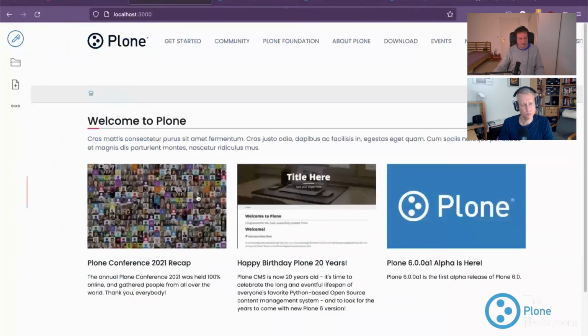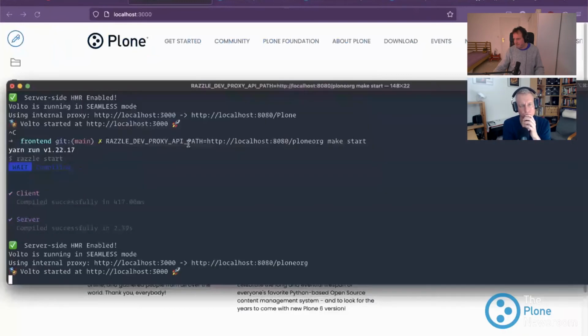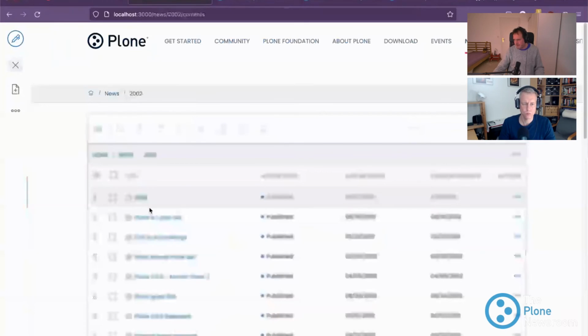It uses the backend. Just to prove that it actually does, I'll show you the Resolve dev proxy API path is my local Plone.org instance, which is the Plone 6 site. And there's everything, obviously, all the news items are there. But we didn't show that yet. We only showed that in the old version.